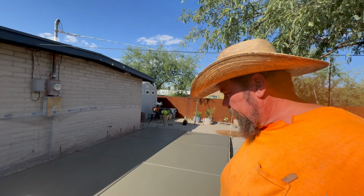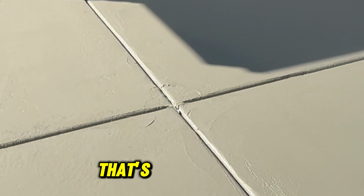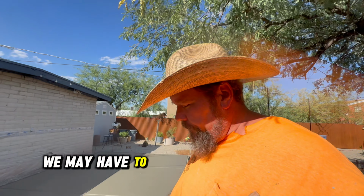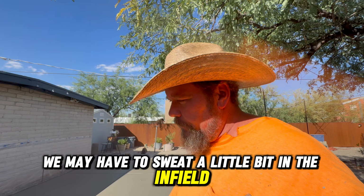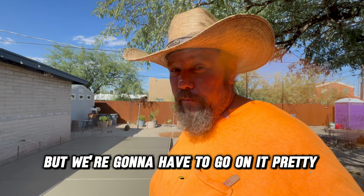Real close. But I can see like that intersection out there, that's still pretty wet. We might have to sweat a little bit in the infield, you know, and just be careful by the joints, but we're gonna have to go on it pretty soon.